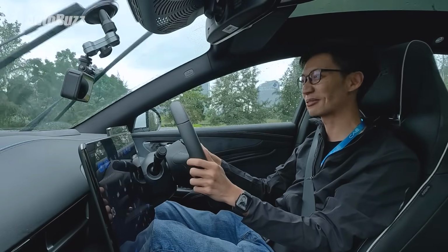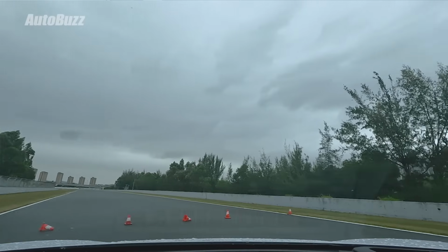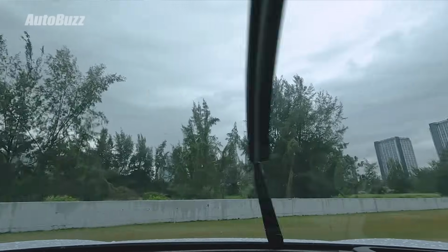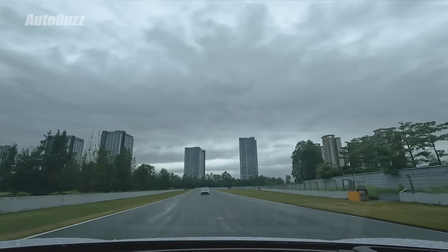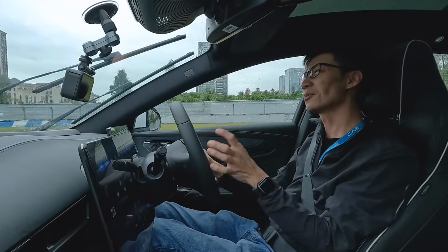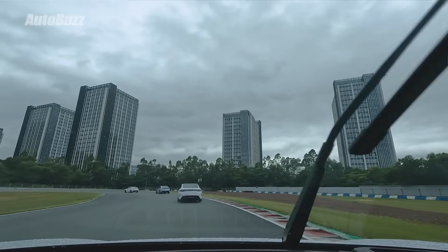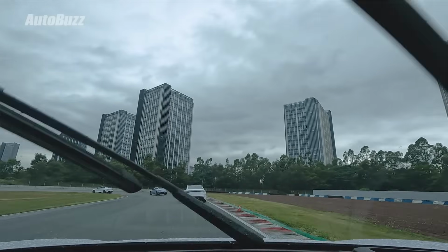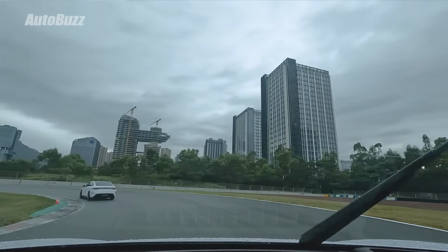I'm sorry guys, unfortunately this is not a full lap experience. I think we're only using like a third of the track. This is a 4.3 kilometer track, by the way. I think we've only driven like 2 kilometers. I wish the brakes bit a little harder, the pedal a bit stiffer, just to give you that nice braking feel. It's just a tad too soft.